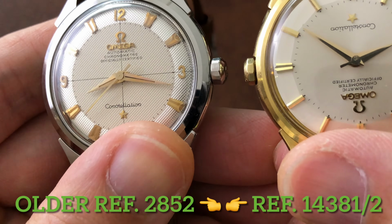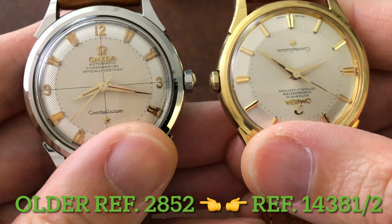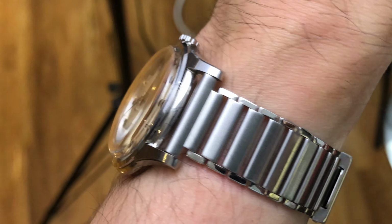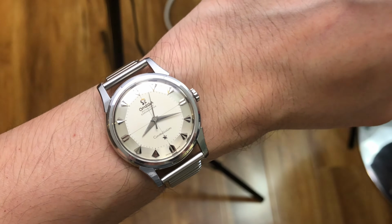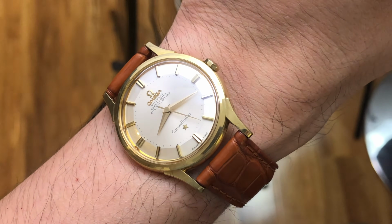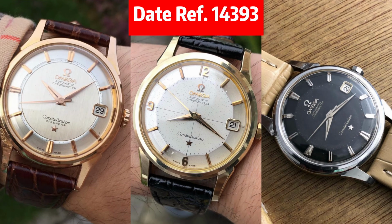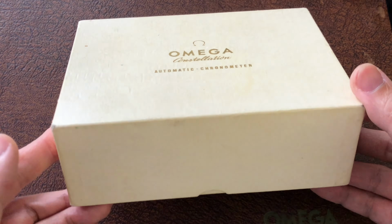The original 10-sided crown is less prominent on this model compared to a 10-sided crown on older models. And here's how the watch will look on my 6-inch wrist. And for your information, there is a date version of this reference under 14393. Here's an example of what the original box and papers look like.